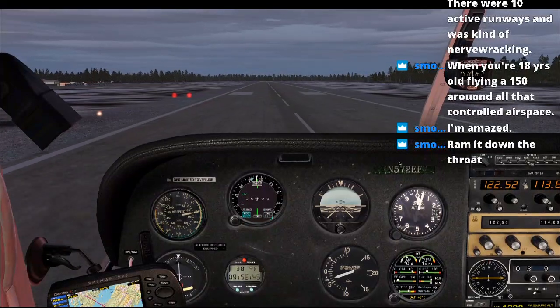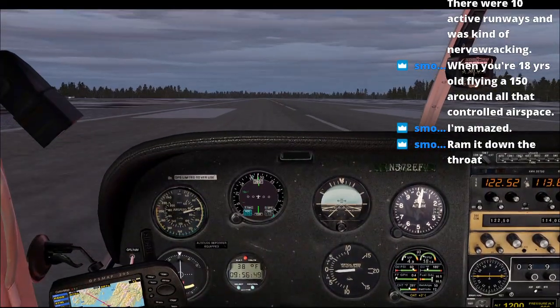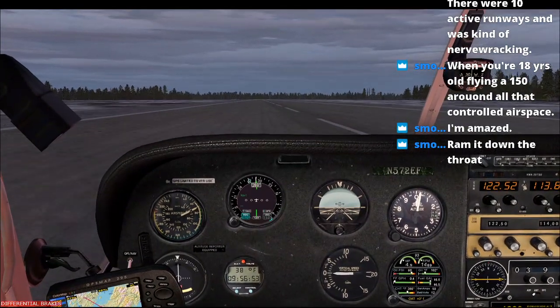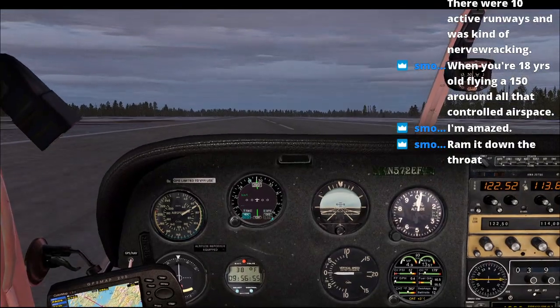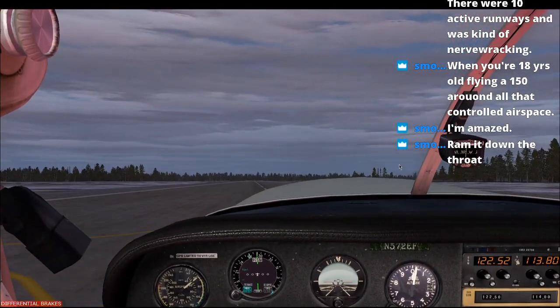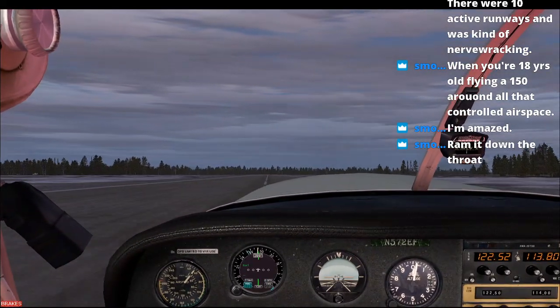Alright. Okay, pull the power out all the way. Fly it down. There's one bounce. Okay, just one bounce. That's good. I'm going to go ahead and pull the flaps out to drop the tail. Come look up over this. And stand on the brakes with the elevator all the way back.